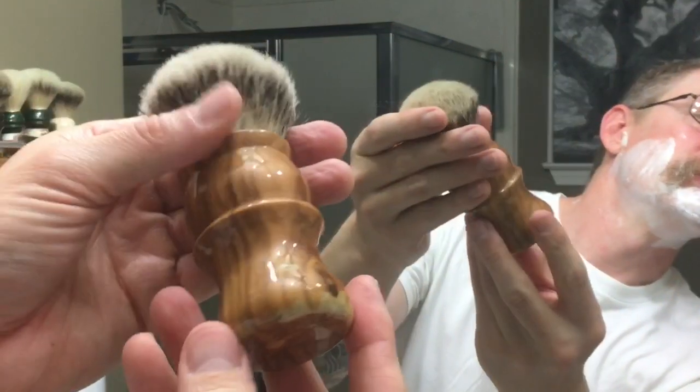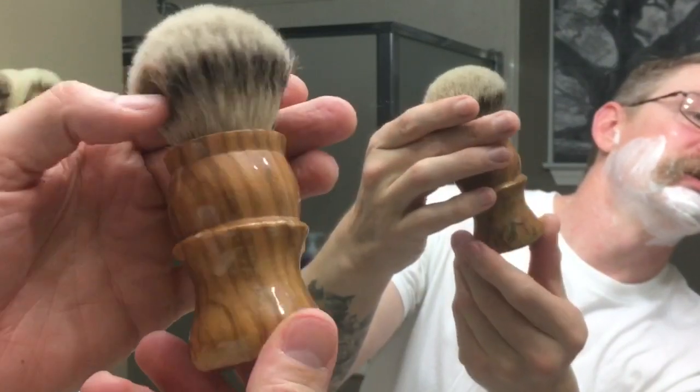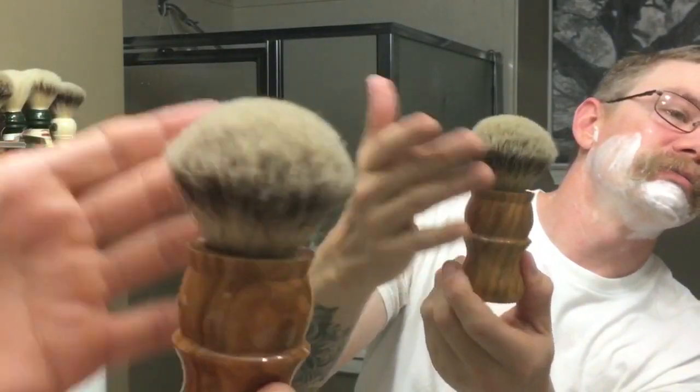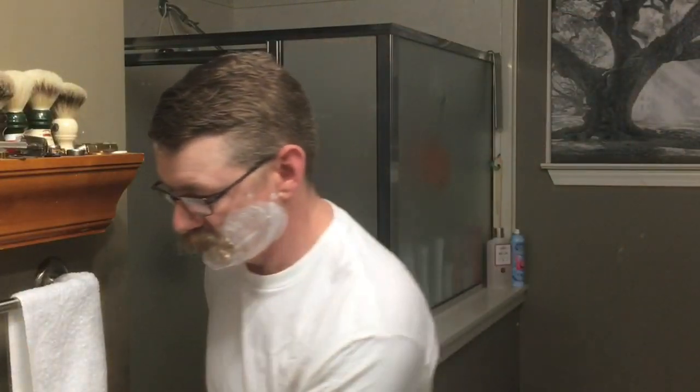And my second one is Jasper the Suneko off of Instagram. He made this. I call this the Zeus. Look how big this thing is compared to the 1830. The handle's humongous, but the knot is only like a 23 or something like that. It might be a 24. But beautifully made. Knot's great. That is badger, the softer stuff.